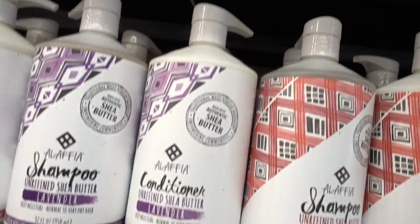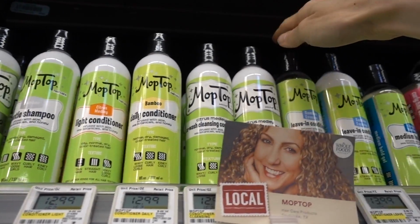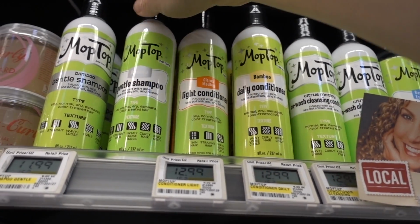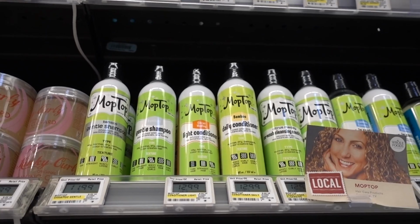I've never tried all of these, so I can't comment on any of them. But I have tried this Mop Top shampoo, and I really liked it. Which fragrance did I try? I think I tried the Gentle shampoo, Sea Botanicals and Honey. I tried a sample of it. It was pretty nice.